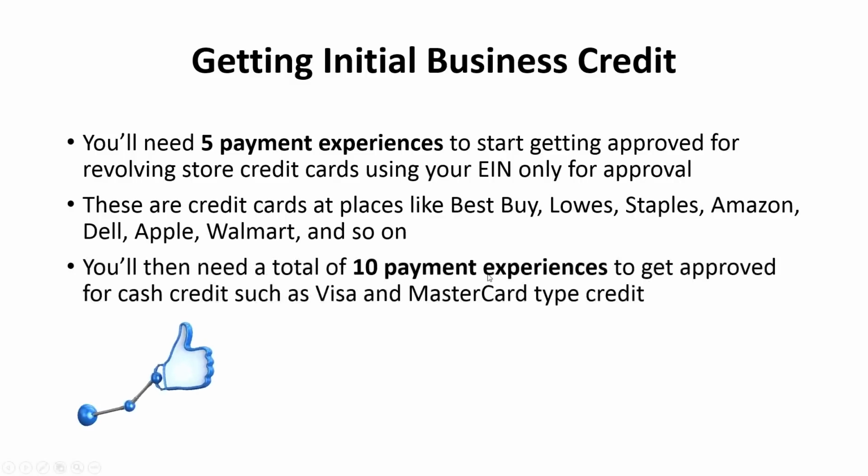Then you'll need a total of 10 payment experiences to get approved for cash credit, such as Visa and MasterCard type credit. Okay, now I've always said before Discover and American Express, but right now Discover's pulled back. Discover's not really doing a lot in the no personal guarantee game in business credit. They'll probably come back to it, but right now they're not. So Visa, MasterCard, Amex, this type of cash credit that you could use anywhere, it takes 10 payment experiences to get. The kind of credit you can use in a specific store, like if I get a Walmart credit card, I could only use it in Walmart, not Target, that takes 5 payment experiences.